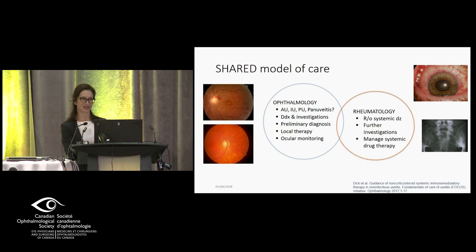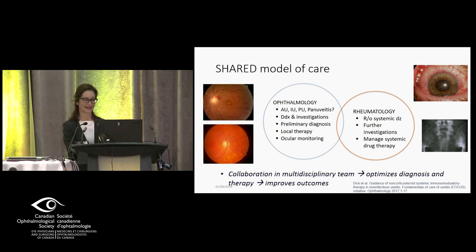So sending patients to the rheumatologist saying investigate for a uveitis is just not enough information. We really need to communicate that information, and we need to continue seeing the patient and communicating with rheumatology to achieve the best treatment and best management for the patient. I work very closely with rheumatologists to initiate and monitor immunosuppression for my patients with uveitis. The FOCUS report also supported this, stating that collaboration in a multidisciplinary care team optimizes diagnosis and therapy and improves patient outcomes.